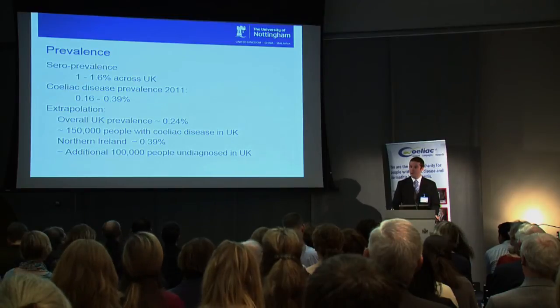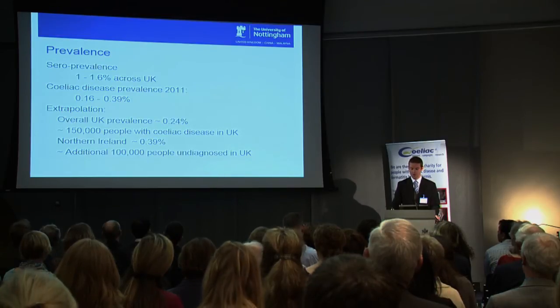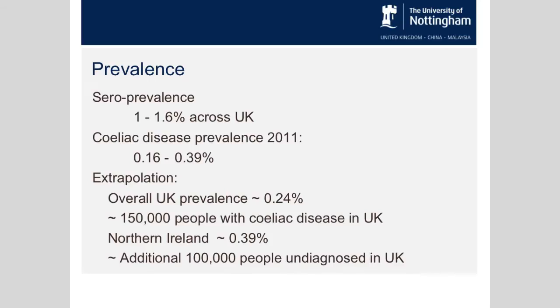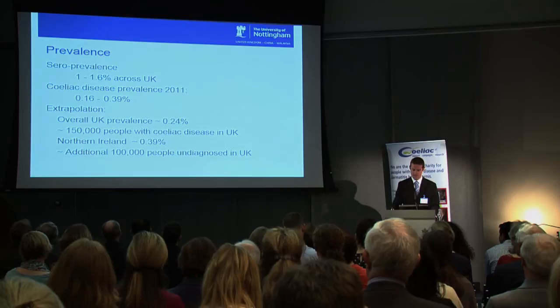So overall, we calculated that within the UK there was a prevalence of celiac disease of 0.24%, which if we extrapolate to the whole population, would give us around 150,000 people with celiac disease living in the UK. However, if we assume that prevalence is an underestimate, and actually the more appropriate prevalence would be that seen in Northern Ireland, seeing as they have the same seroprevalence, that would mean there would be around 100,000 additional people with undiagnosed celiac disease within the UK.